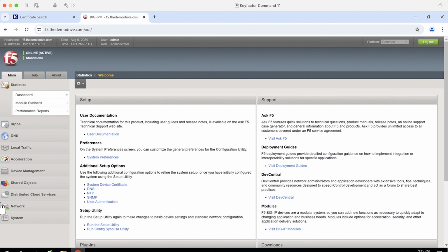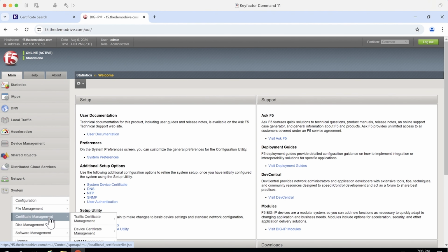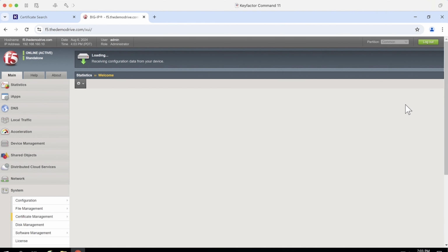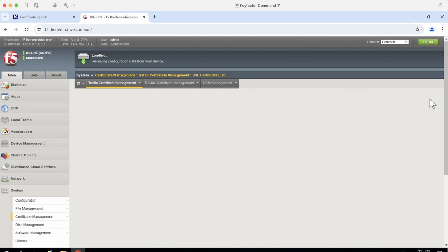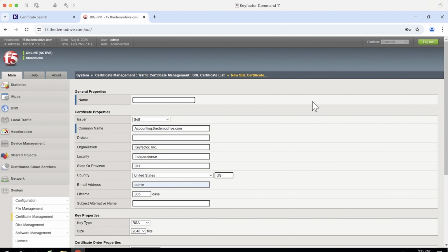Okay. So let me show you from the F5 perspective here. If we go into an F5 device, and just as an example, we come in here and say we're going to create a certificate. So let's just create a self-signed certificate. We'll just call it Black Hat, since that's where we're testing. And we'll change our alias on this one, or our common name, I mean.